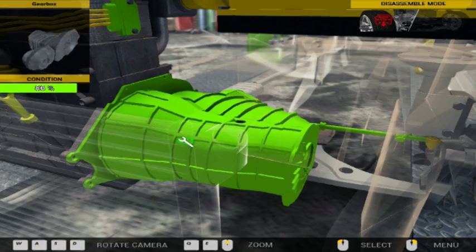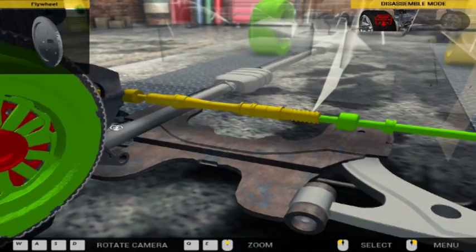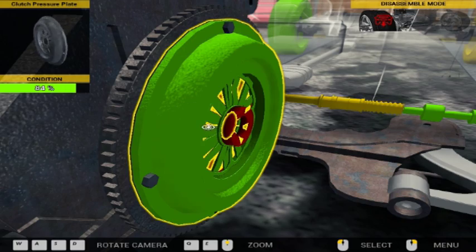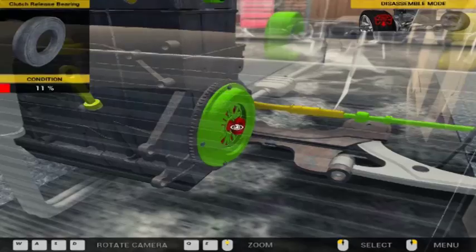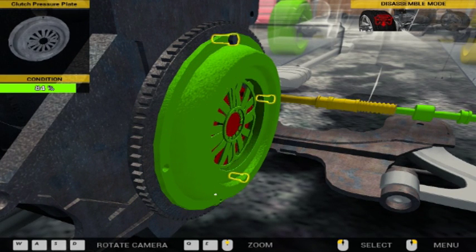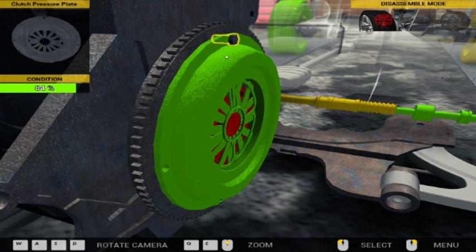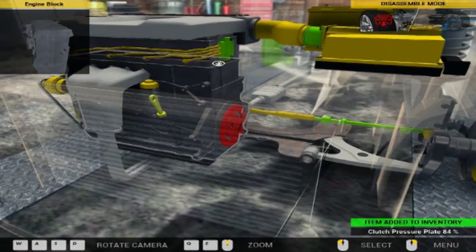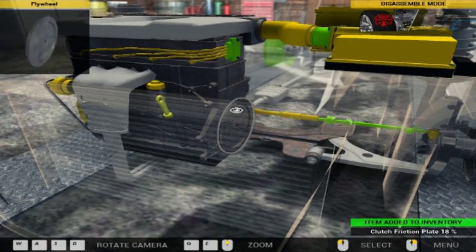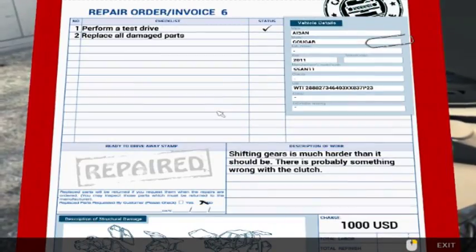Gearbox condition's all right. Let's see, right, here we go. Okay, so I can see a couple of things are knackered already. Release bearing, had it. This is the pressure plate. So the friction plate, let's have a look. Okay, so let's exit this.